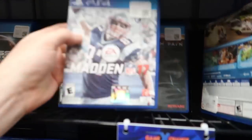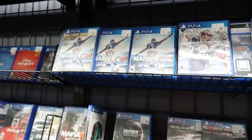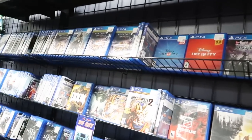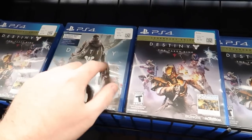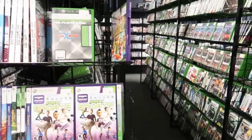This one's also 99 cents. There we go. And then you have an authentic PS4 case. Not bad, but I already have a bunch of those, so I don't need to worry. I think Destiny is also $2.99 here. So yeah, we're gonna keep looking, seeing what we can find.